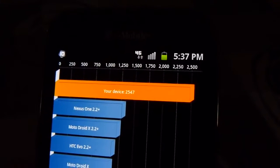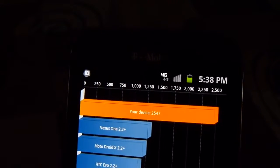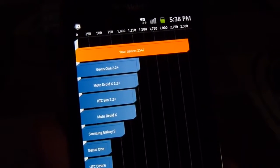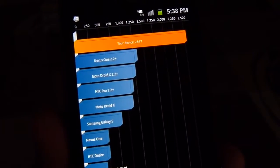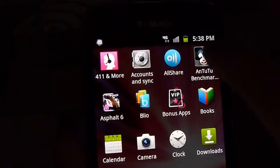So here we go. As you notice, it drops down to 2,500, so it's kind of strange. The majority of the times we get just slightly under 3,000, like 2,900 on Quadrant, but every now and then it'll jump up to the 3,400 range here.